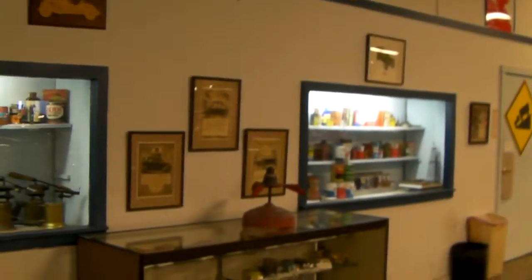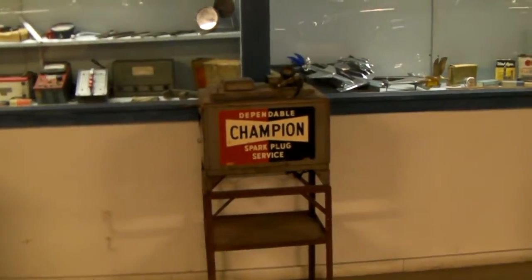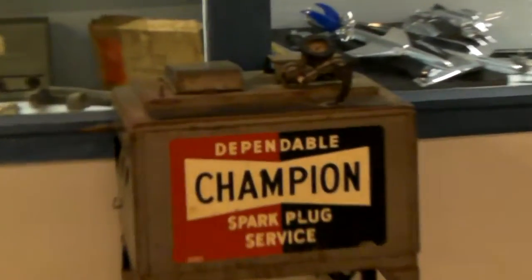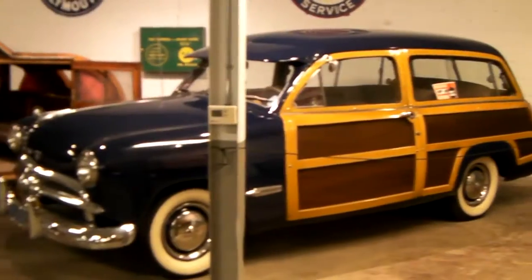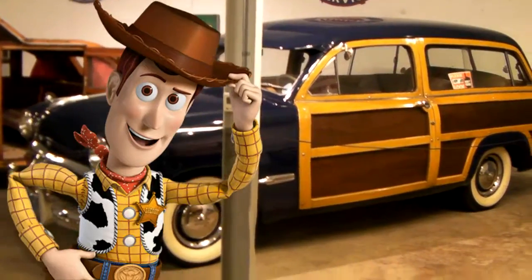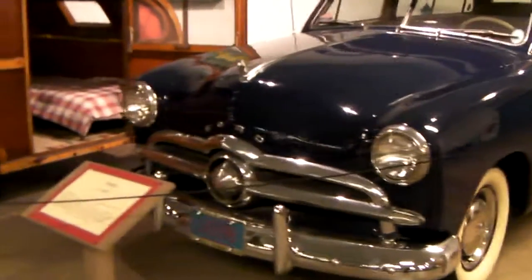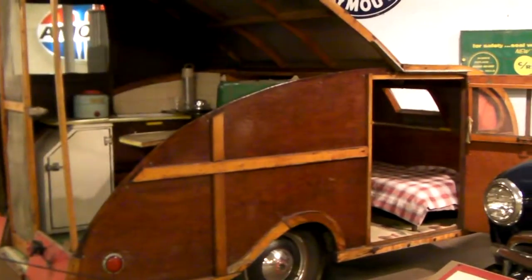It's cool, all the old things that they've collected over the years and keep in here. Car memorabilia, a battery tester from way back, or spark plug tester, I think, from way back in the day. It's crazy. It's a Woody wagon. Those are really pretty neat. An old Ford Woody. It was like a wood camper too.